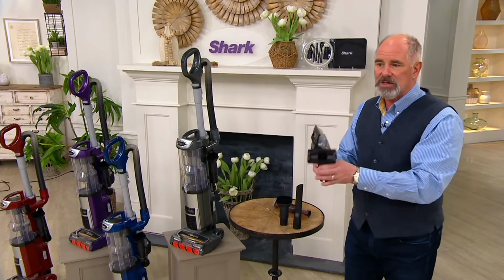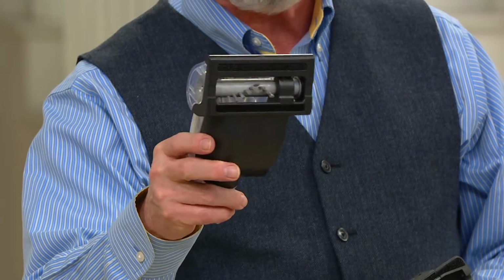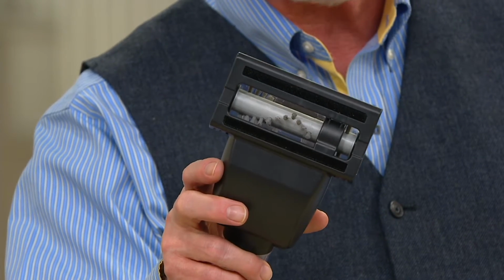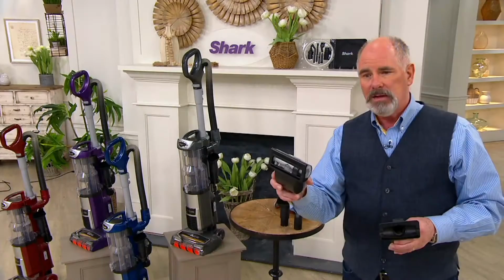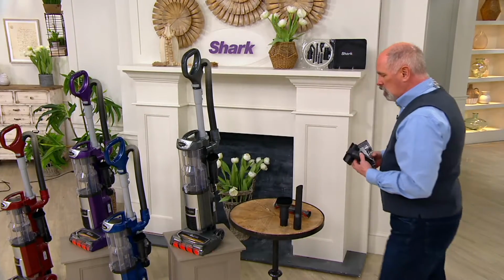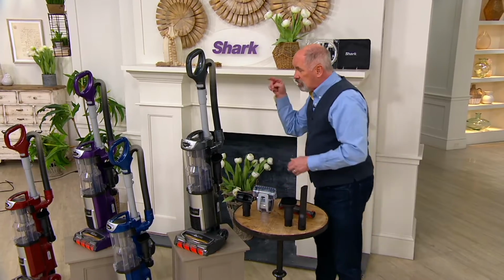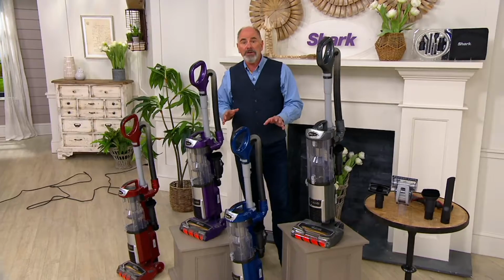One of them is the stairway tool, and this one I use more than any other. This is the Power Pet Tool, and that gets cat hair and dog hair off upholstery and stairwells, the mattresses, very, very well. That exclusivity that you saw on the screen, well, Shark is manufacturing this vacuum for us in these 4 colors, and no one else has it.